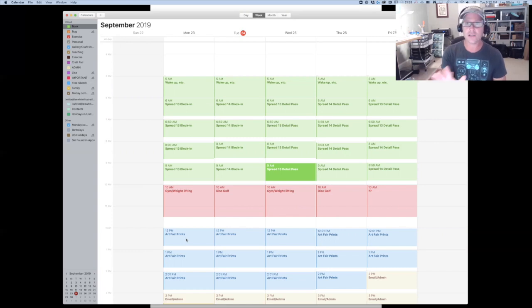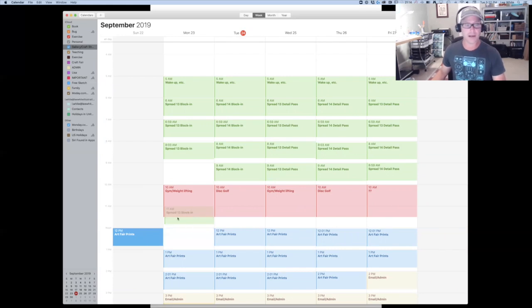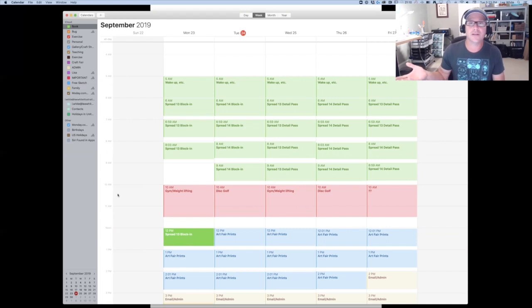And again, it looks OCD only because it looks like I plan every second of my day. It moves and it's organic, and sometimes I'm moving blocks all over the place. Like this will slip in. Okay, so my art prints aren't going to happen. My sketch took longer, and so now this slips into that block. No big deal. It's just a guide. It's not something you're locked into.